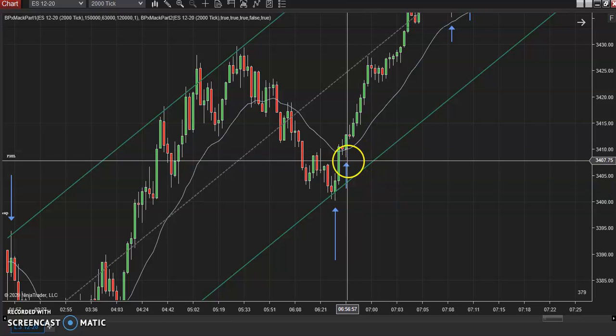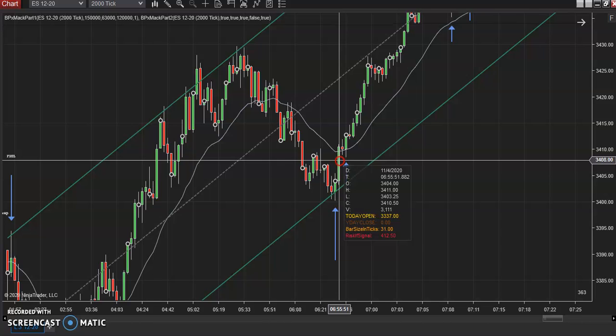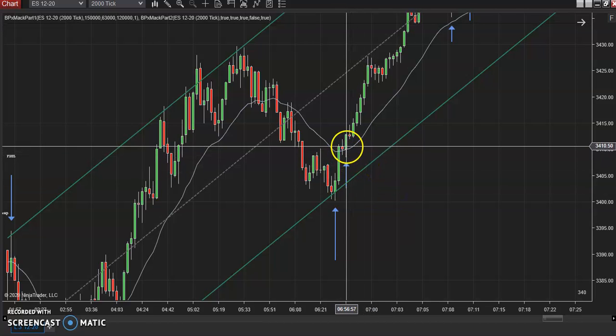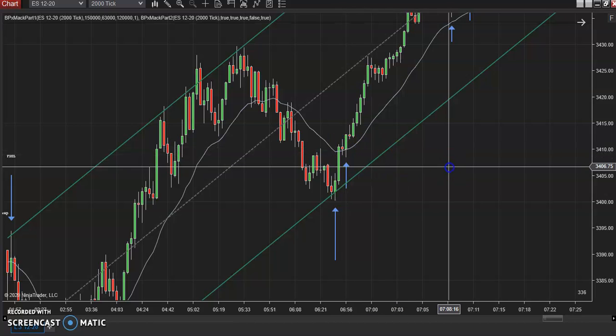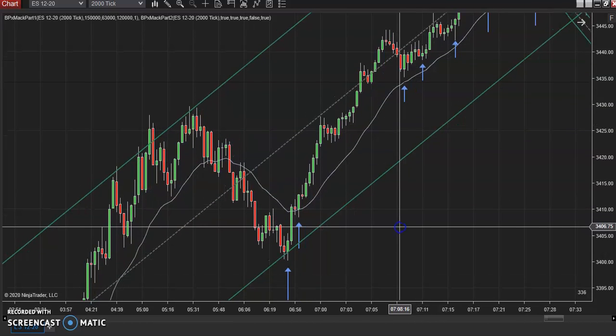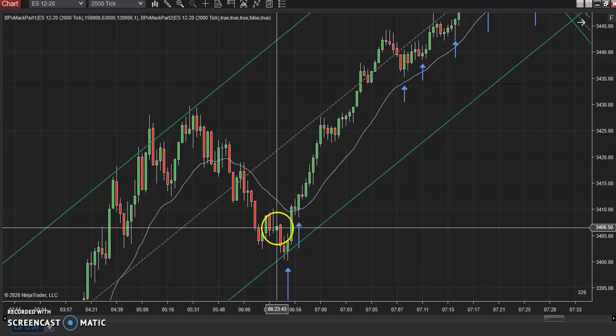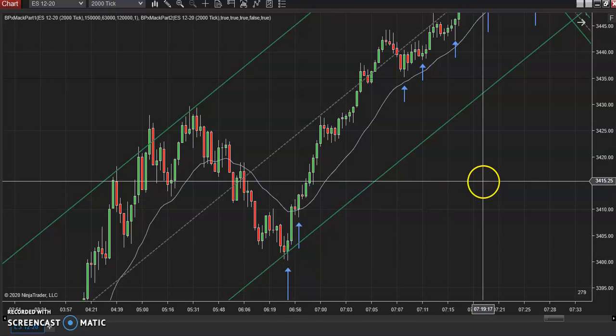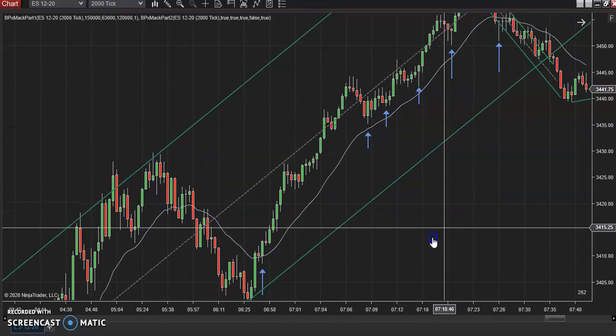And then this is a huge bar. Let's see how big this is. 31 ticks. So that's almost 8 points. So I took this higher low after that little doji. And prices were going so crazy, I couldn't even move my stop. I have an automatic stop, so when my first target gets hit, it moves to break even. But I wanted to move it down, and it got stopped out.